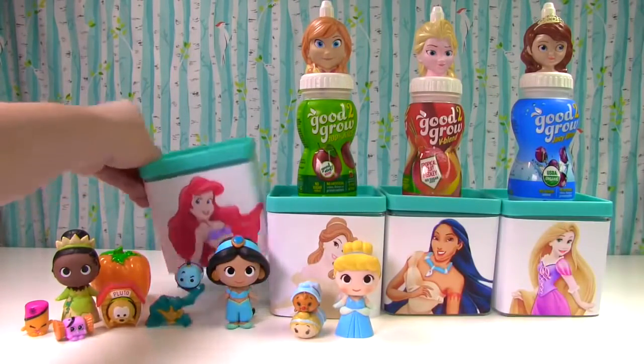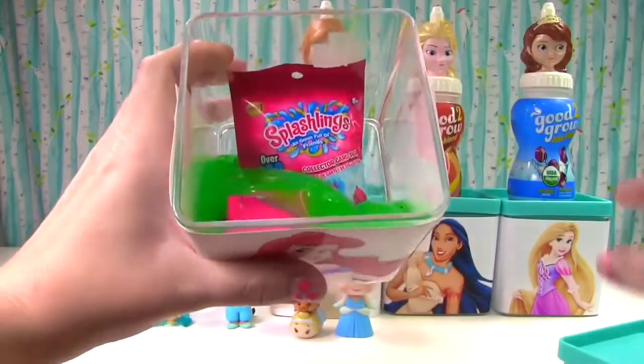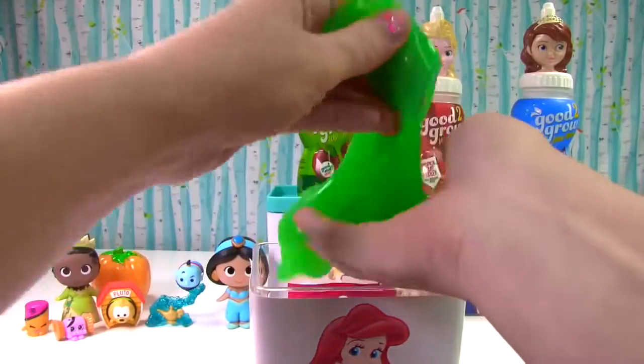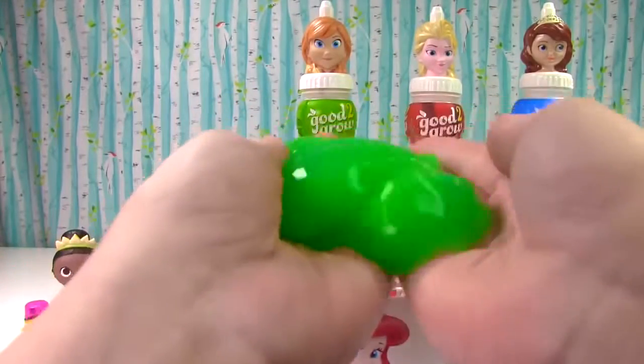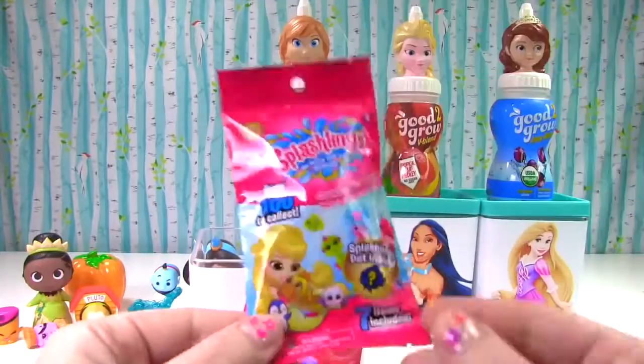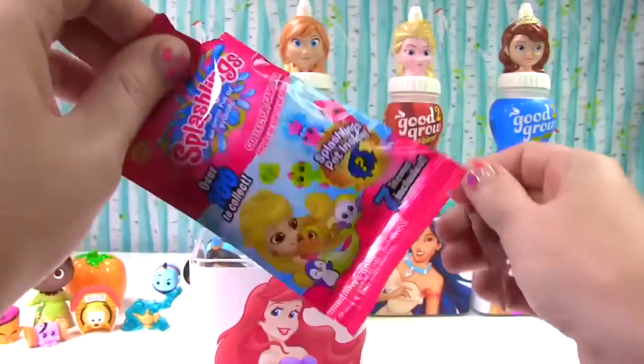Time for our Ariel surprise box. So what will Ariel have for us? Oh no, there's a lot of slime in here. Maleficent is still tricking us. So crazy. And under that slime, we have Splashlings making a splash just like Ariel. What did we get inside of this slime bag?